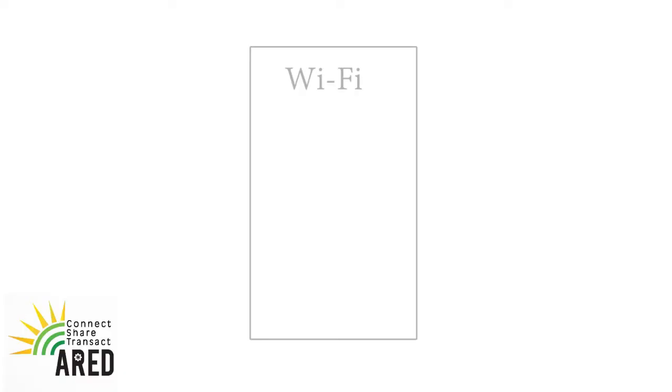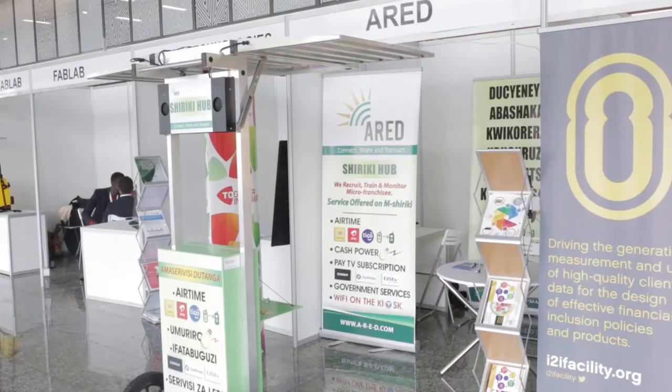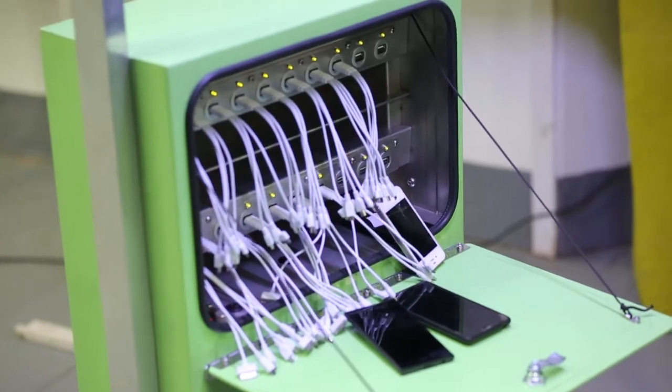But we also have our Wi-Fi internet and intranet system. So the internet basically gives the user access to the traditional internet, but the intranet localizes the content through our router service system that is built in within the kiosk. Then finally in the middle, we can charge phones.